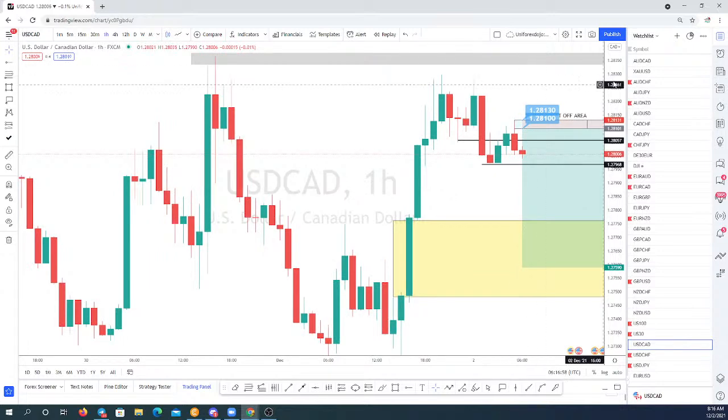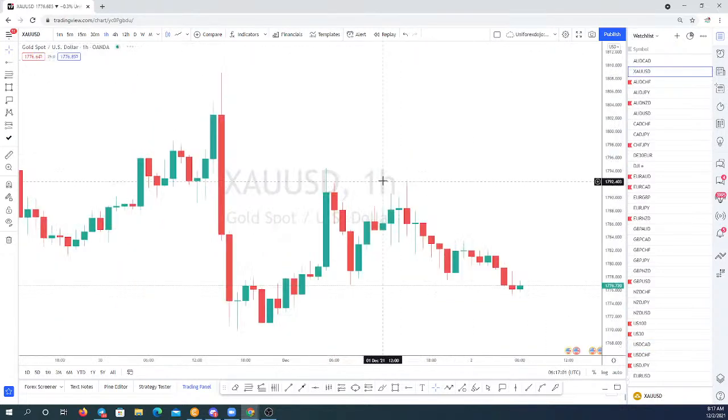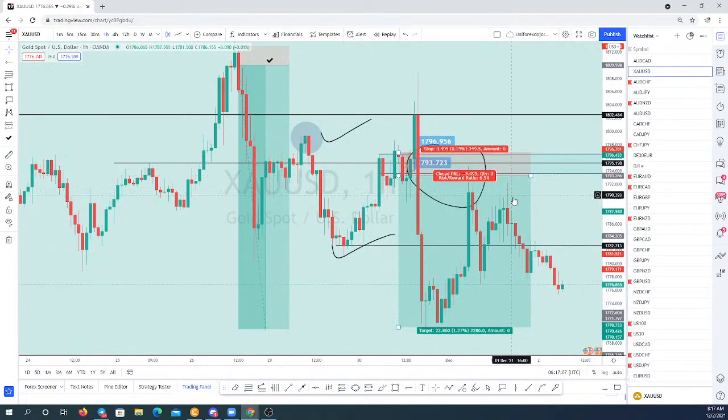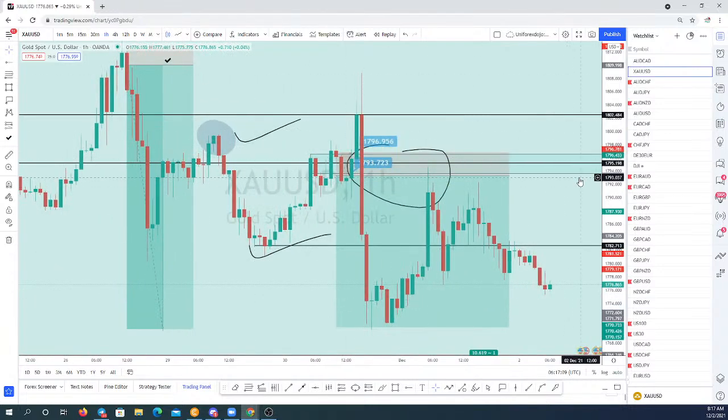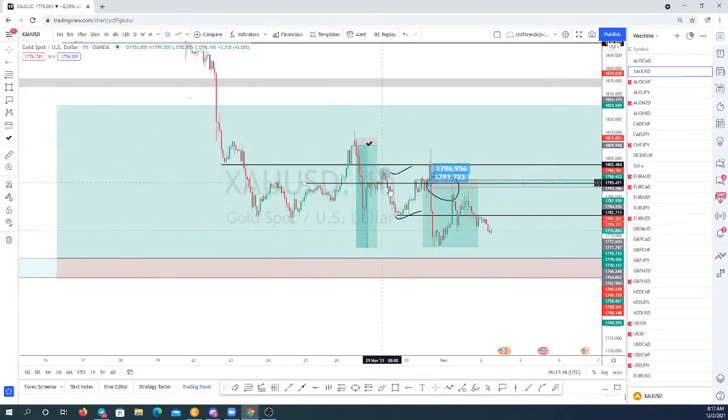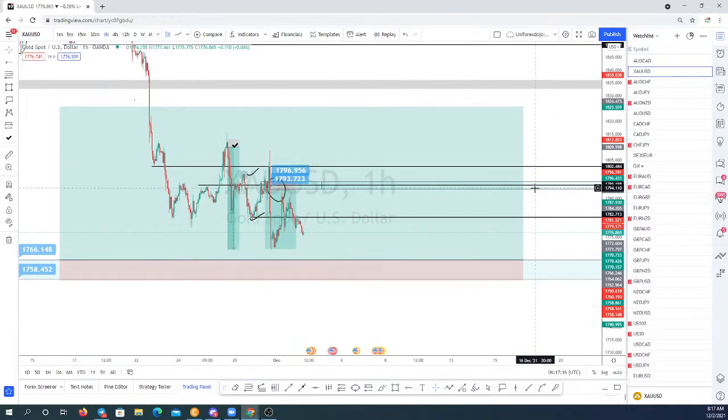And then gold, looking at the hourly, price came back into that region and tanked again. So for now, I actually don't think I'll touch gold. There's just a lot happening with gold right now. Moving to the side here.